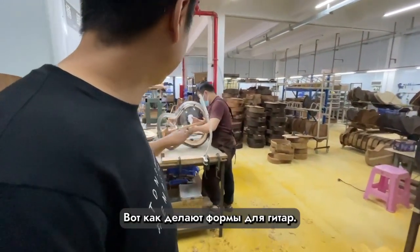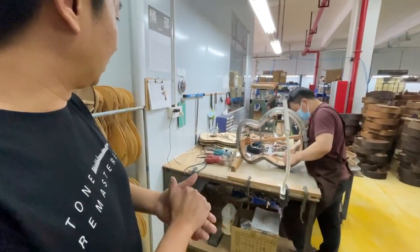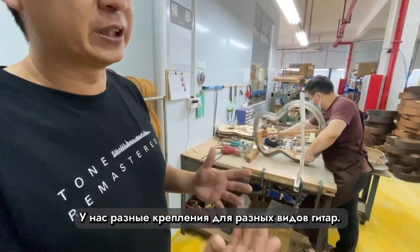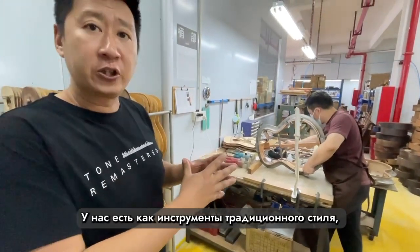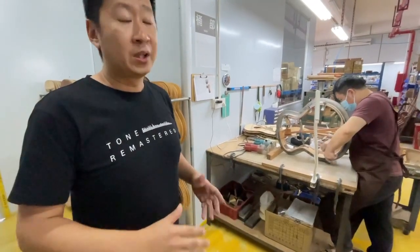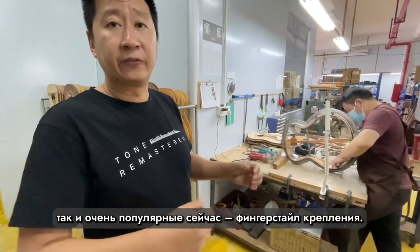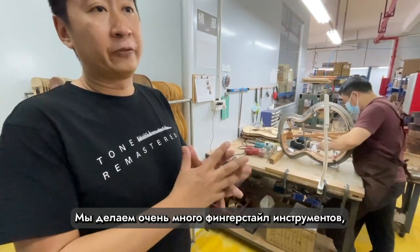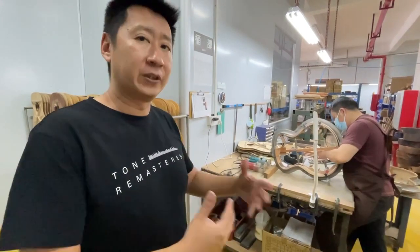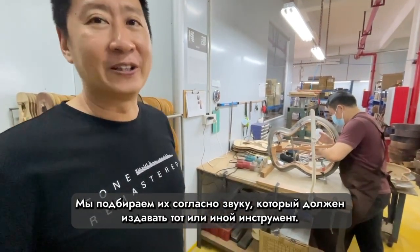So this is where the frame is being made. We have a different kind of bracing for a different kind of guitar. We have traditional style instruments, so we will do a Martin style bracing. Then the most popular one that we are famous for is the fingerstyle. We make a lot of fingerstyle instruments, and our bracing is different for fingerstyle, so it gets the kind of sound that you would actually like.